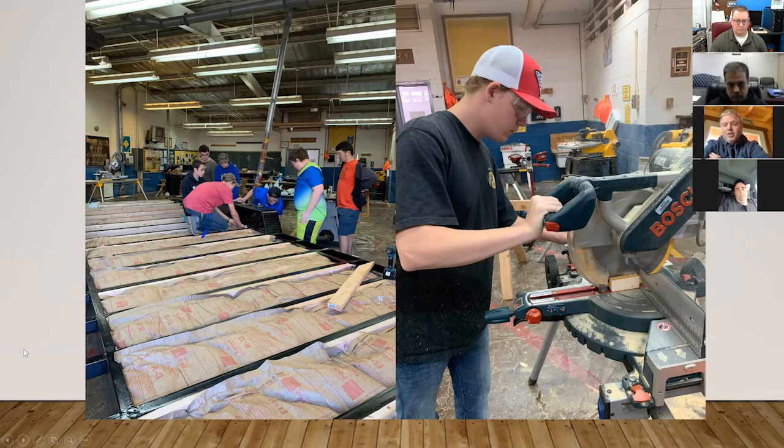And so as soon as they got finished with that, we started laying the sheeting for the floor or the subfloor, and we used Vantec for that.